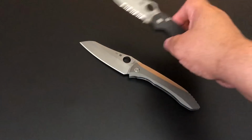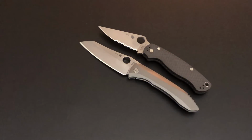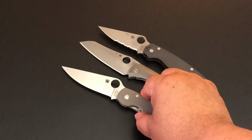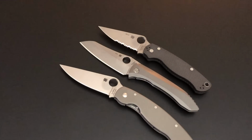Let me give you a couple of classic knives for comparison. This is the Para 2. And then here's my titanium Military. So the blade is about the Military size, but as you can see, the handle is a lot smaller, a lot thinner. Should fit well in the pocket. That's it. That's the Spyderco Paysan.